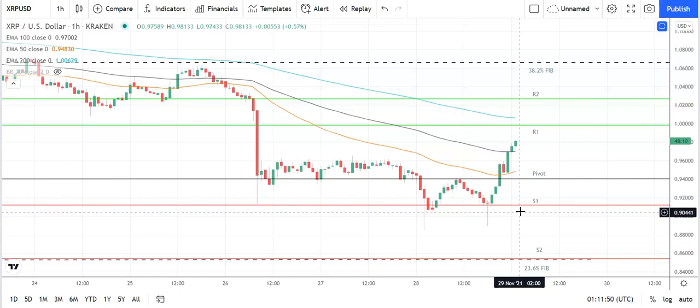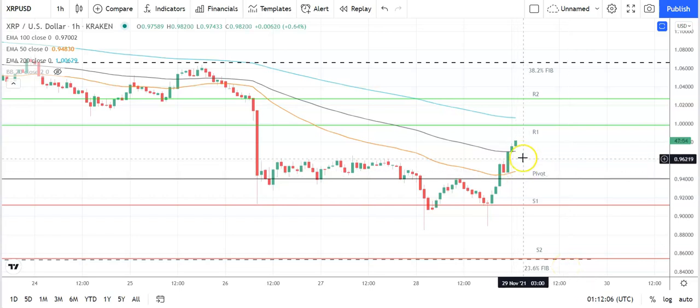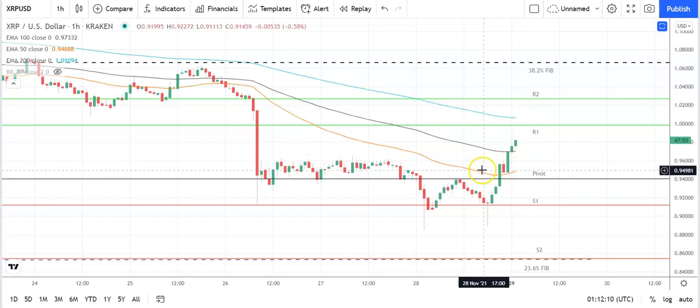Barring an extended sell-off on the day, Ripple's XRP should avoid second major support level at 0.8543 and the 23.6% fib at 0.8533. Looking at the EMA, slight narrowing of the 50 on the 100 and the 200, but no immediate signs of a bullish cross coming up, so keep an eye on that through the day.